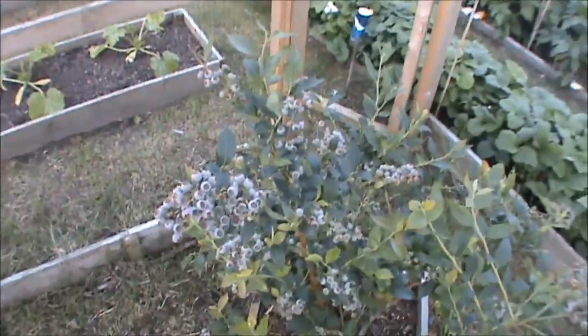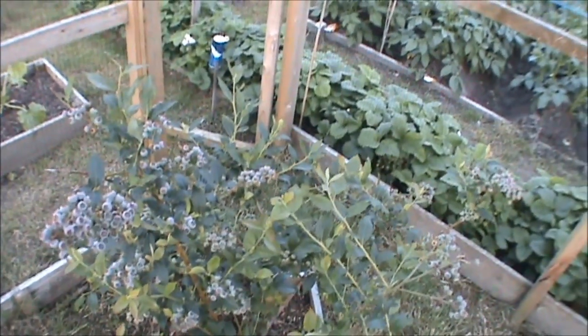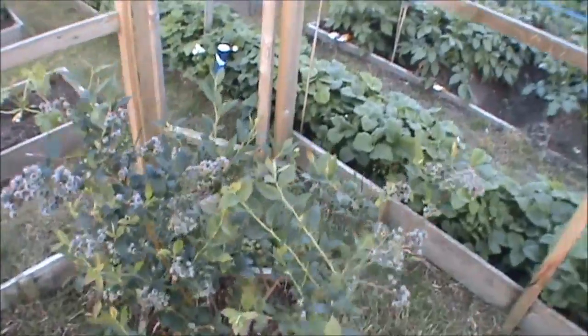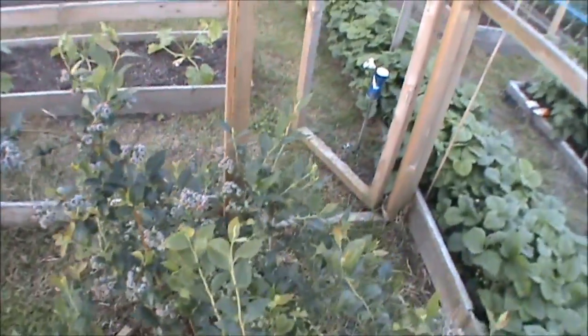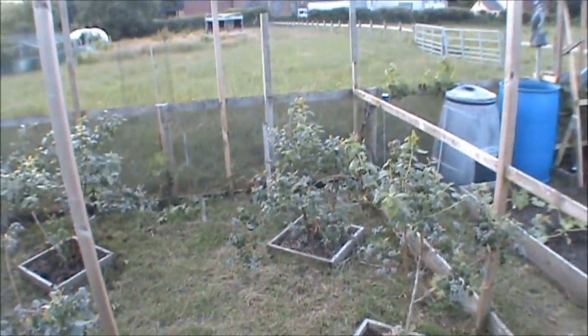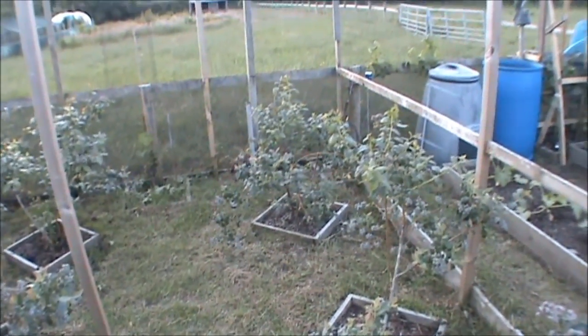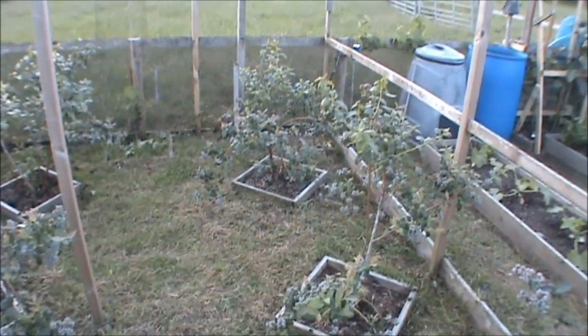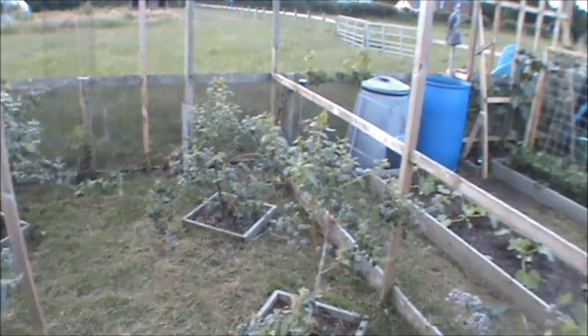So there's stacks on these. I can't remember the varieties of these, I've had them a few years now. These are like the smaller bush. The other ones are high bushes, but I'm not going to let them get high. I intend on keeping them not much bigger than this, to be honest. I'd rather be a little bit taller, but not quite as bushy outwards.